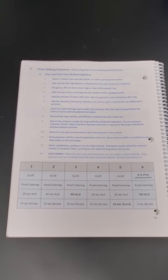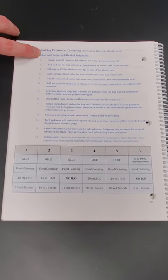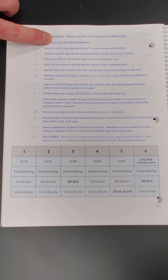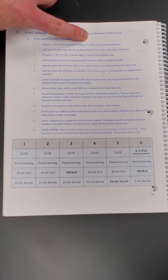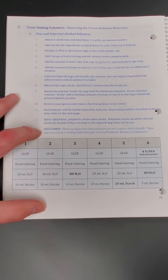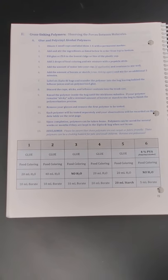All right, so this is one of my more favorite labs of the semester. Get to make our own polymers. Plenty of YouTube videos on this. We're going to use glue and polyvinyl alcohol-based polymers. And then we're going to use borate and starch as our cross-linking agents. So we're going to get 6 cups and label those. Based on the summary down here, this is basically the ingredients we're going to be adding as we go across in order to make 6 different batches that we can use on those tests on the next page.